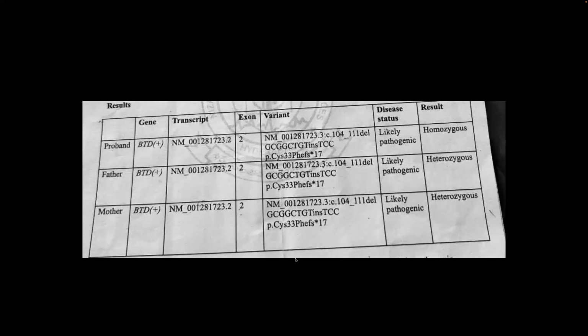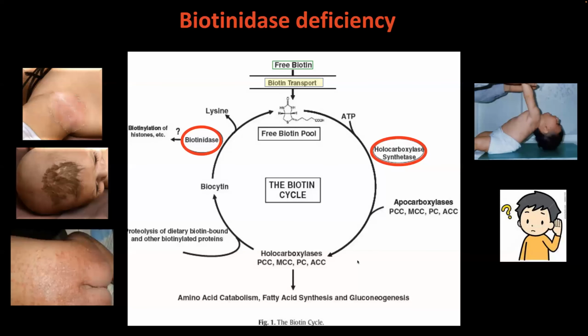And I think we have a genetic diagnosis, as Purva has highlighted. Purva, over to you. Yeah, so biotinidase levels were sent, which were low. After that, genetic analysis was done, which was suggestive of biotinidase deficiency. As you mentioned, there are the skin changes and the hair changes in terms of biotinidase deficiency.